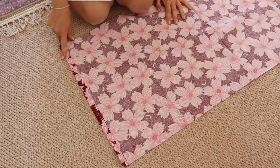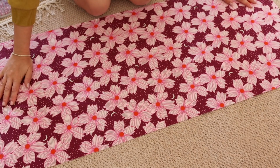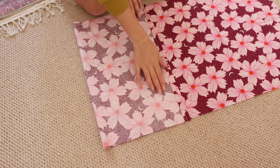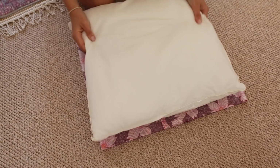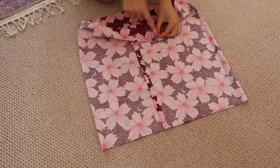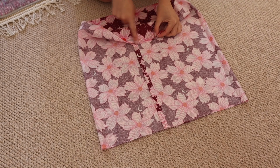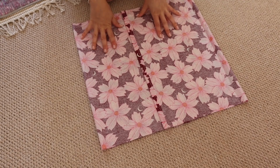Okay, we have 2 hemmed edges now. All we're gonna do is put it with the right side facing up, fold one side over the halfway line and the other side. Check to see if it's the right size for your cushion. And you want at least 10 centimeters of overlap here.